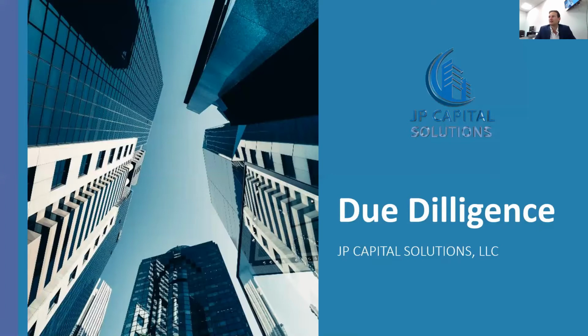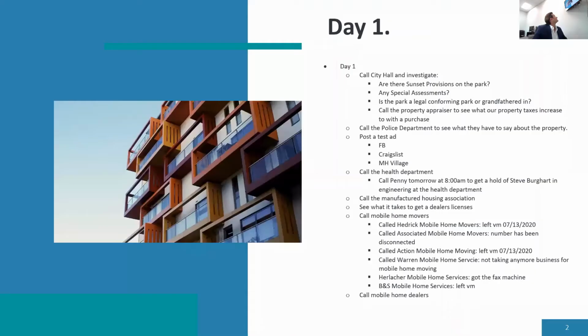And I'll also send you guys an example of the checklist from the seller that basically redlined a lot of stuff that they didn't have. So anyhow, I'm just going to get into it.